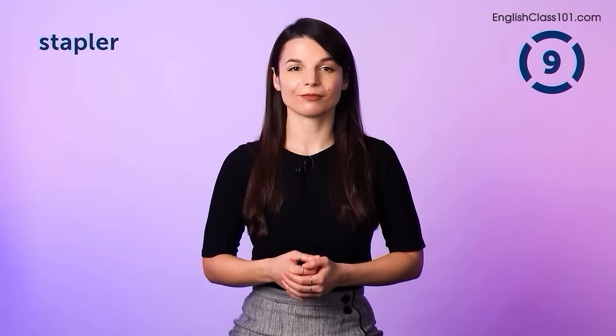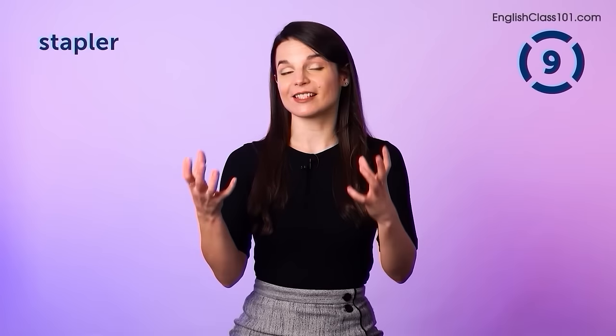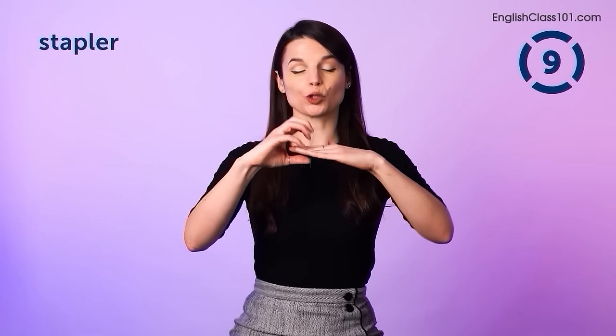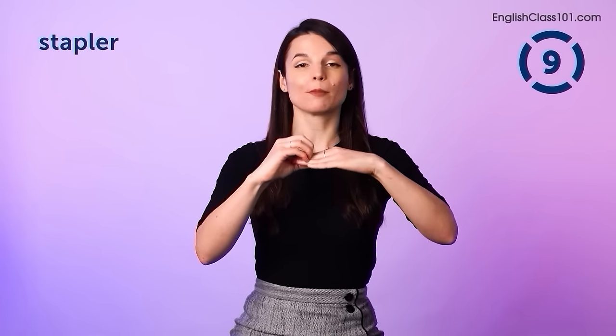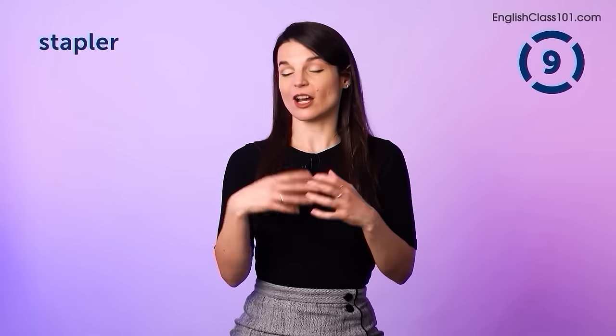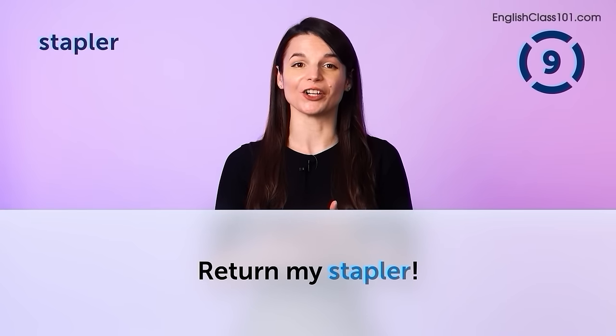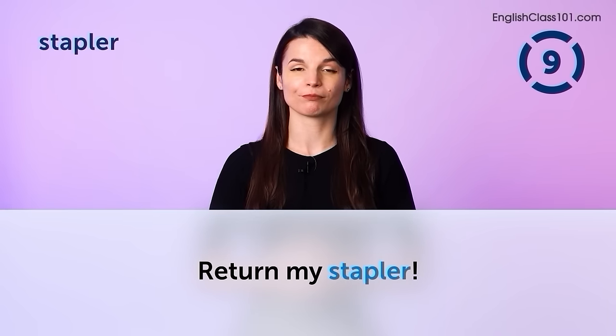Stapler. As I just described, a stapler is a machine you use to connect two or more pieces of paper. These are very, very common in offices and other schools and workplaces and situations in which people need to connect documents all the time. Here's an example. Return my stapler.